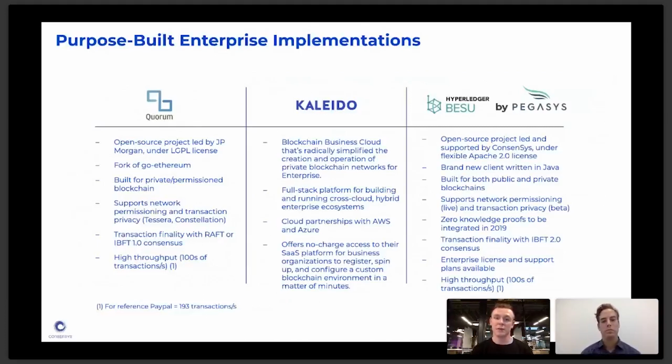Kaleido then is a former Consensus product. It's one of our Consensus portfolio companies, which is effectively a blockchain business cloud. It really gives blockchain as a service. It's a full stack platform which enables you to build and run cross-cloud hybrid enterprise ecosystems.